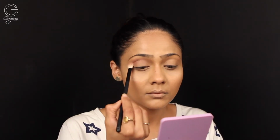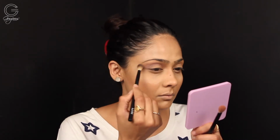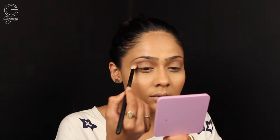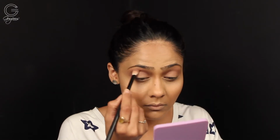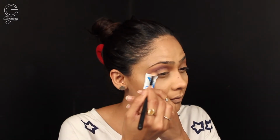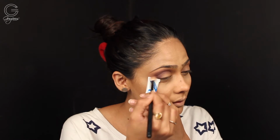And as you would see, I'm just building up the crease and blending it out. And with the fluffy brush, I'm going to go back in with the base shade to just blend everything out. Then taking these two shades on the same brush, I'm going to create a very intense crease. I'm going to intensify the crease. So as you would see, I'm just building up the color right there in the crease. I'm not blowing it above that. And I'm just using the tube as a guideline so that I don't go beyond that.